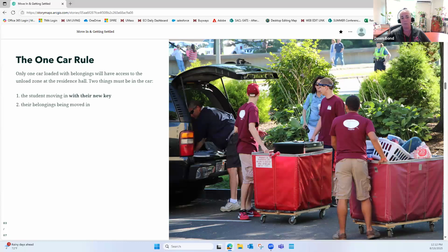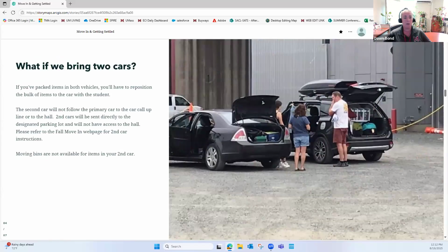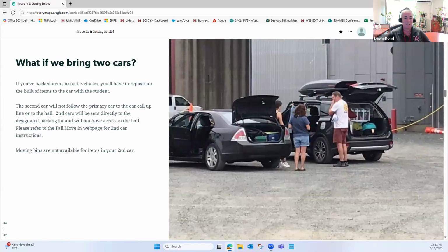If you do end up bringing a second car for many different reasons, family members want to be part of the experience, you're leaving the car here with your student. The second car should not have anything in it. This is a true representation of a family that showed up and didn't realize that we did not unload second cars at the residence halls.